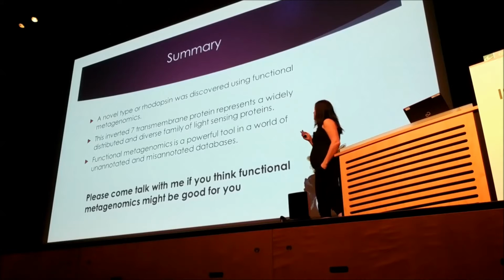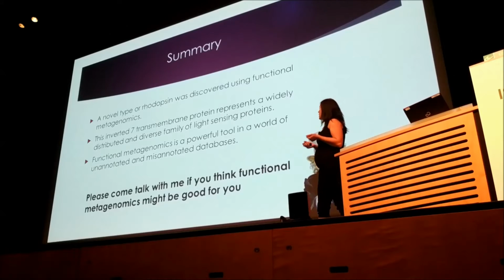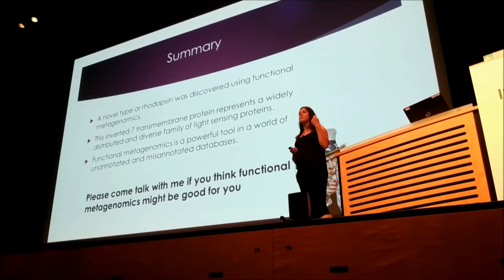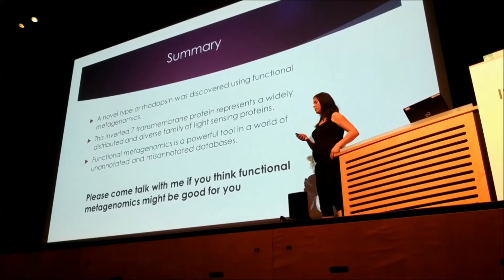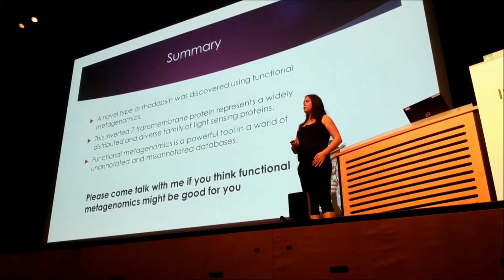So I hope I convinced you that a novel type of rhodopsin was discovered here by functional metagenomics, which is a really beautiful way of dealing with the world of annotated and misannotated databases. When you try to find something new, you need to step back from the bioinformatics, because the bioinformatics always rely on previously annotated things. And if you think that functional metagenomics is something that might be interesting for you and you want to talk to me about it, I would love to hear your ideas.